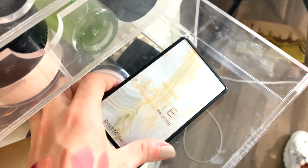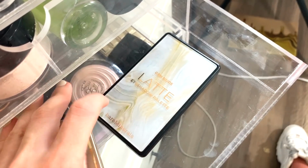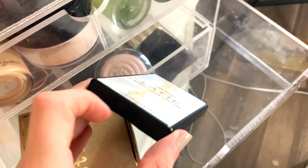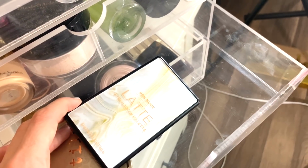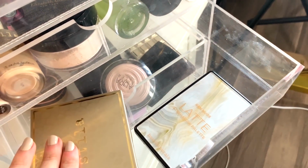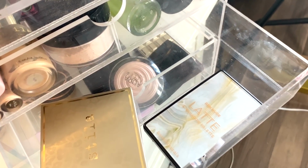I pulled out the Gen Nude Latte palettes from bareMinerals, and like I told you guys before, I'm probably going to be using other palettes that came out for the holiday season. So you might be seeing me use these, but you also might be seeing me use other palettes. So just have that in mind.